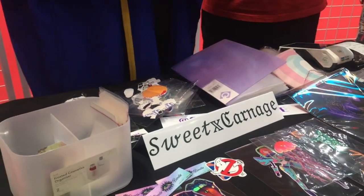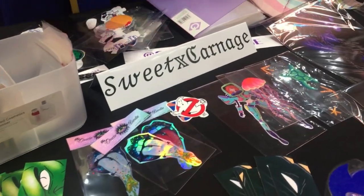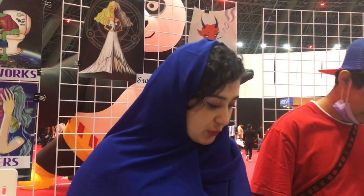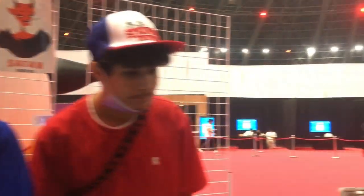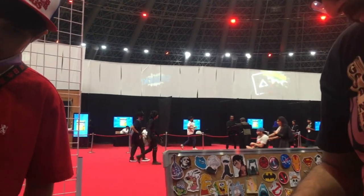Okay, Sweet X Carnage is producing bookmarks of our favorite characters. Lots of comic book readers, lots of novel readers. You are the first person I came across who actually decided to make a bookmark of a superhero property. Yes, because honestly, we're in Comic-Con. I usually like to make my art depending on the theme, and the theme is comic books, so I decided to at least include some of the comics. Like you have Captain America, Iron Man, Batman, and Hulk, and I also have handmade stickers of the logos that I made myself.